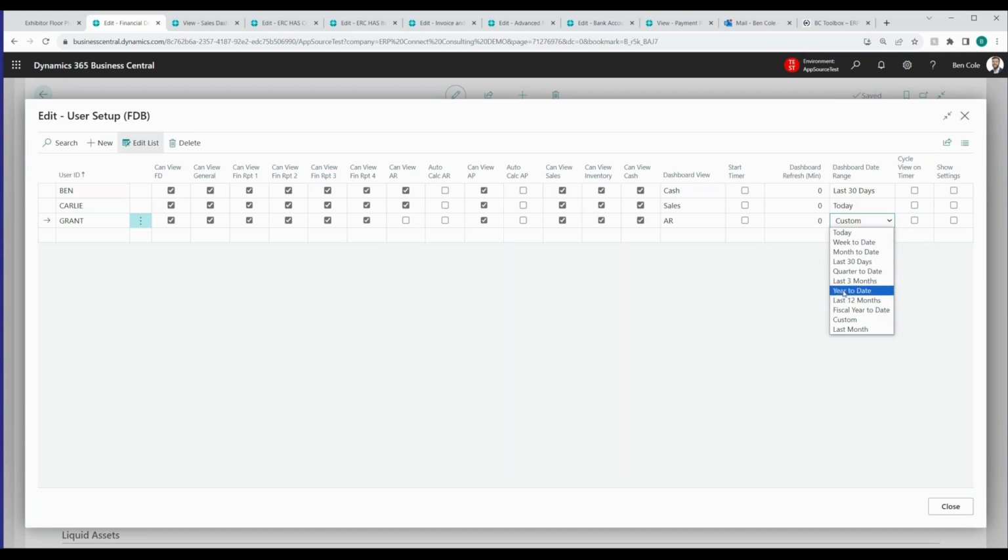And then, I don't think a lot of people are probably doing this anymore, but we had this start timer and cycle view on timer. So, been in a few clients where they just put up on a giant 50-inch TV their sales metrics, right? And what that's going to do is every minute it will cycle to a different tab, right? So you could have it up on your TV and just in the office have it cycle between all the different tabs automatically. So some bells and whistles, but it's there if you need it.